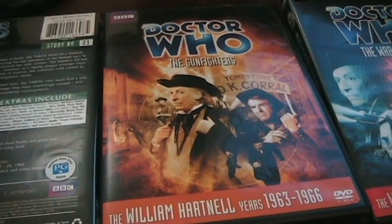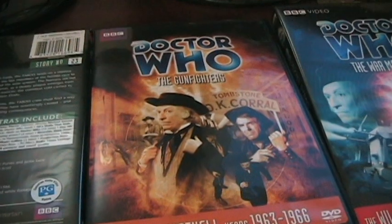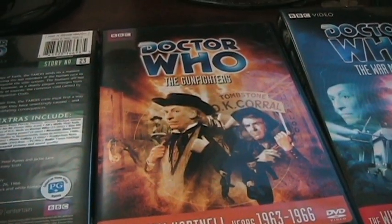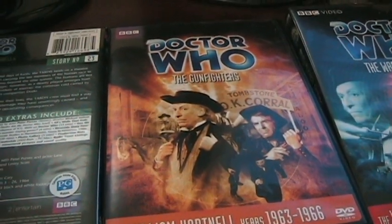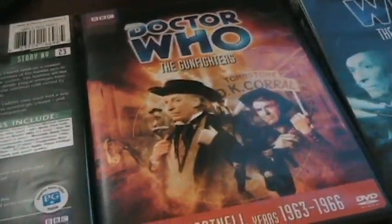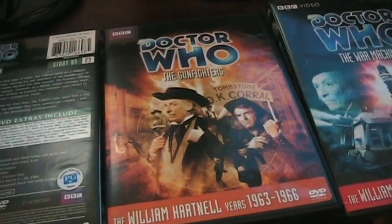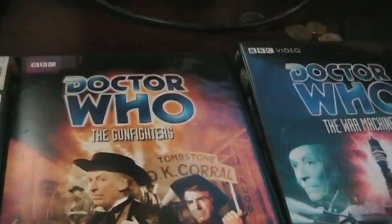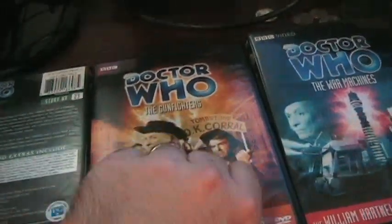And to be honest, I don't think The Gunfighters is really that terrible a story. I think the biggest problem with this is there are these little ballads that go on through it, which are cheesy as hell and kind of almost wreck the story. But it's a different pace for a Doctor Who story, obviously telling the story of Tombstone and the OK Corral and all that kind of fun stuff.